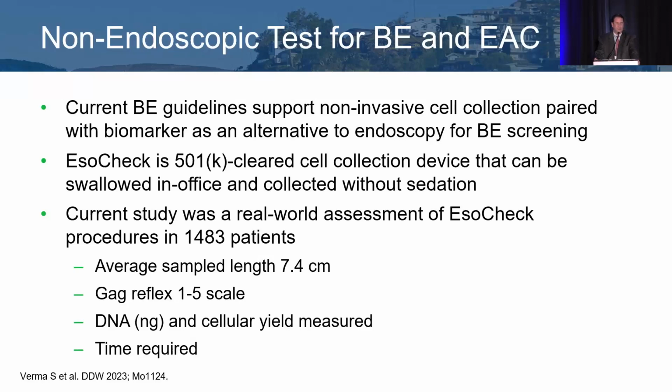So these investigators looked at a novel device, and you can go see bigger pictures out in the posters. This is called EsoCheck. It's a 510(k) cleared cell collection device, and I'll show you a picture in just a second of what exactly this is. This is a real-world assessment in about 1,400, nearly 1,500 patients. Average sampled length of Barrett's was about 7.5 centimeters.